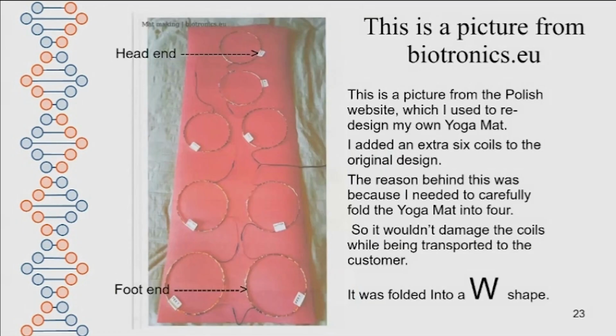Now this is a picture from Chris, the Biotronics EU, which I happen to still have on paper, so I scanned it. Now this is him showing his coils. The head end where you've got one for the head, one for the neck, the middle bit for your body, and the other bits for your legs and feet. And yes, very inspiring. So this is a picture from Biotronics EU.